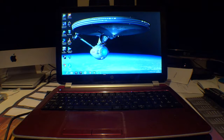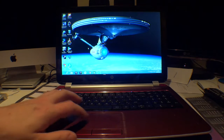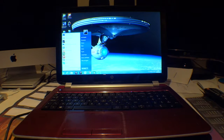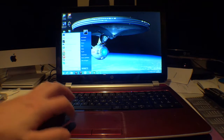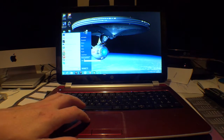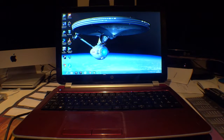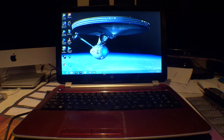The graphics is based on the AMD integrated ATI graphics, which is the 7600G. Presently running Windows 8.1. Obviously it's red. I have installed a start menu through stardock.com. You can purchase that for around $5 and you've got a full menu there. I just wanted to see and give my opinion of the machine.